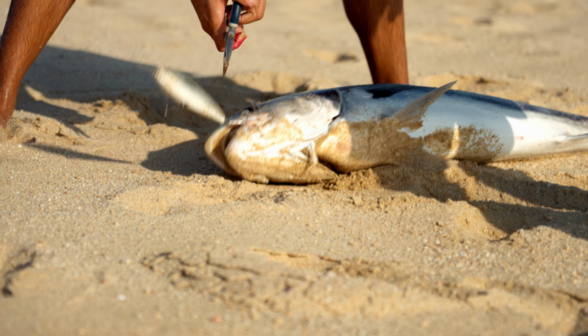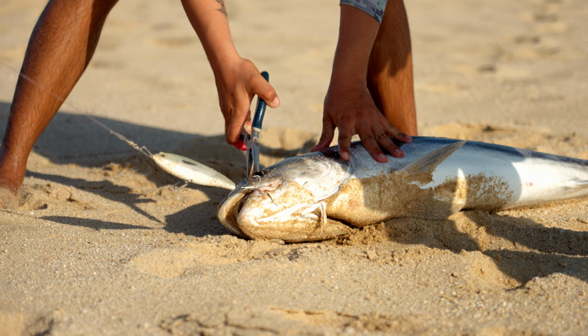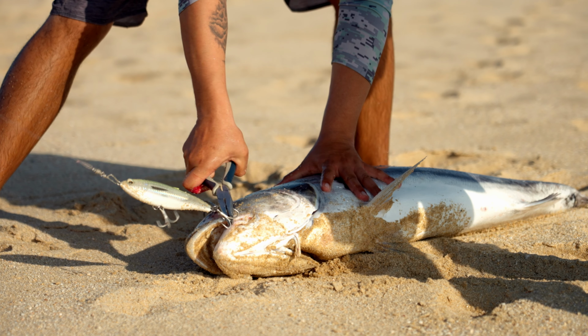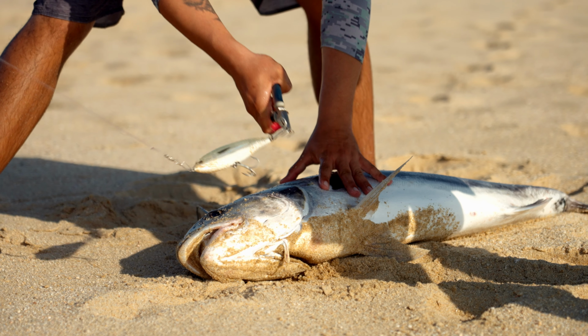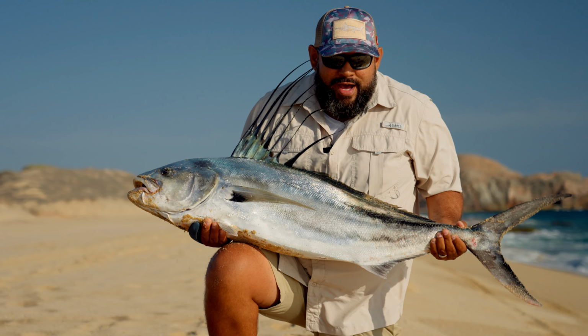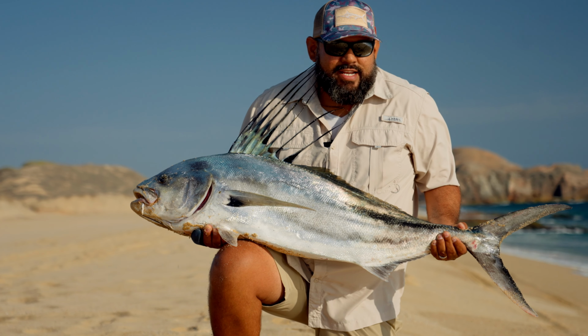There it is, that's the lure we use today. We're using the Jensen, ¿cómo se llama ese? Killer stick. Jensen killer stick. Okay, there it is, rooster number one of today. That's exactly what I came for.